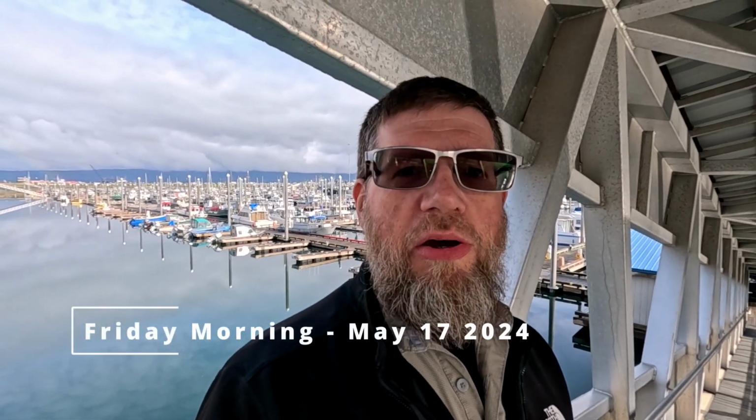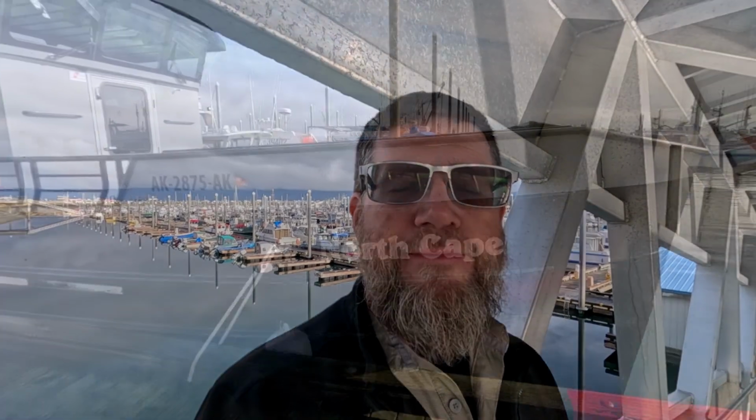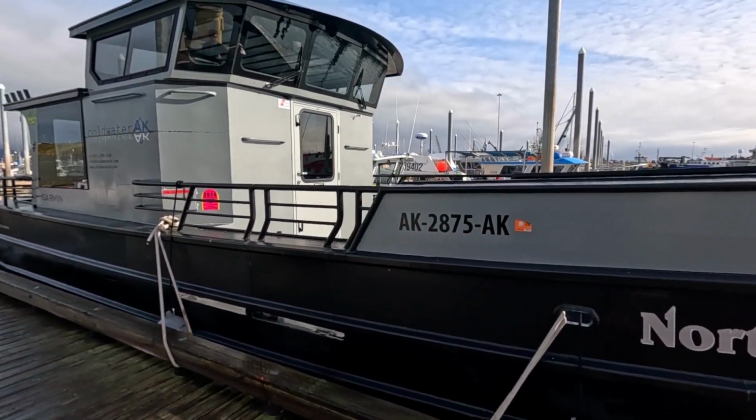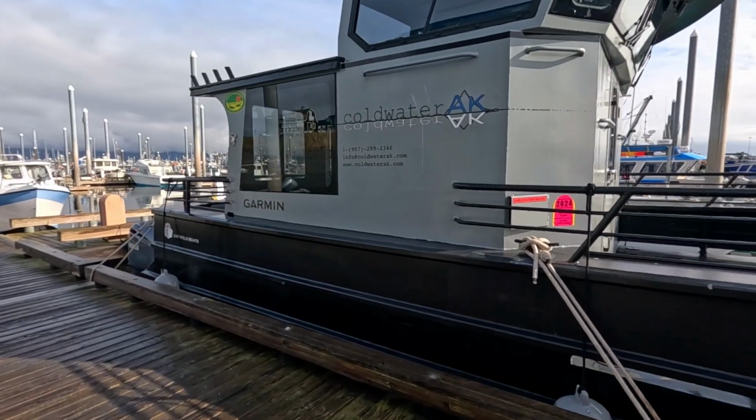I'm coming to you from Homer, Alaska. We are about to set off on a cabin adventure. We're going to stay over at the Overlook Cabin in Halibut Cove Lagoon for a couple of days. We're just getting set to load up our gear on the boat and take a ride across Kachemak Bay. We are going to be riding over to the cove in this boat from Coldwater AK.